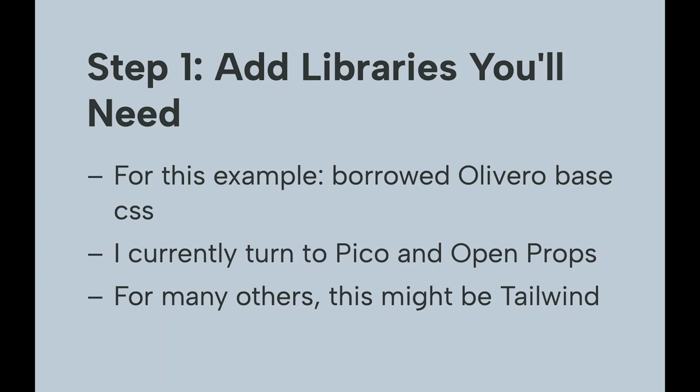A couple of tools that I've also used for this sort of thing recently that I like. One is a really lightweight CSS framework called Pico that really just focuses on semantic HTML elements and provides a nice base. Another library I like is OpenProps, which is basically just a set of CSS variables for things like colors and spacing. Kind of like the design tokens in Tailwind without all of the Tailwindness of it. But a lot of people also would use Tailwind for something like this.